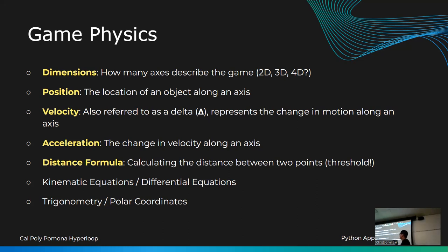The last two points we have here are kinematic equations, differential equations, which can get you from position, velocity, acceleration and back to acceleration, velocity, position. And also trigonometry, polar coordinates. This one is also really good if you're making anything that turns inside of a game, because then you have to calculate some angles and whatnot. It's a little bit more complicated, but it's not too bad.